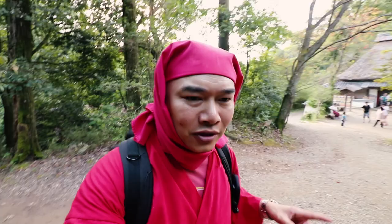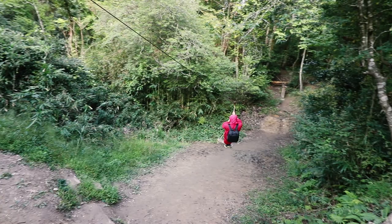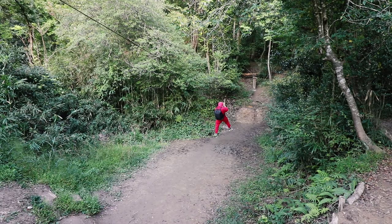Now up ahead they've got a flying fox, is what we call it in Australian, but I think it's called zip line in US English, so I'm gonna try to check that out right now. The ninja with the backpack. Alrighty, here we go. Oh no! What's going on? Oh no!